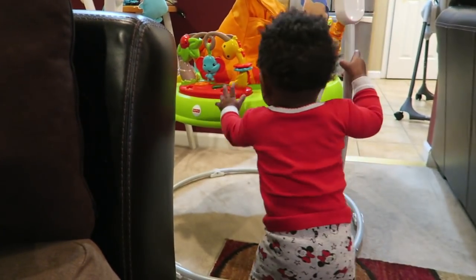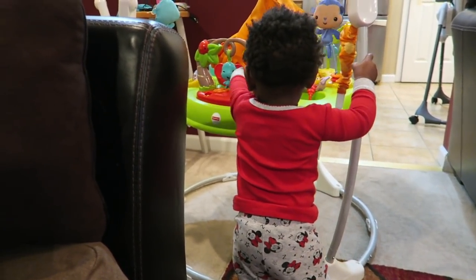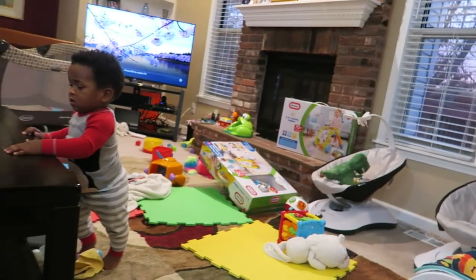Oh Lord. Look at them. Y'all see the mess? That's all right. We'll get it all figured out. All right. Let me drink my water, and try to figure out what I'm gonna wear to the gym.